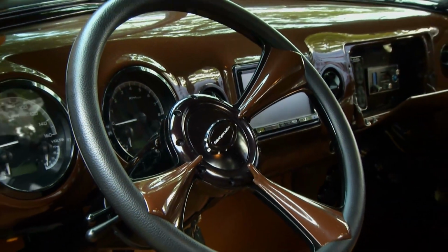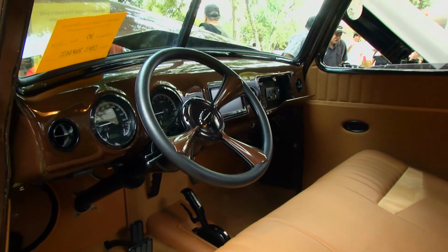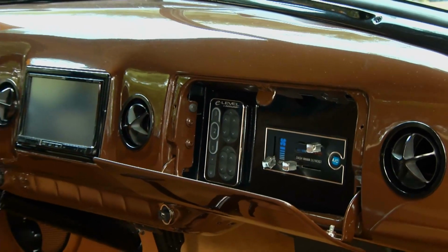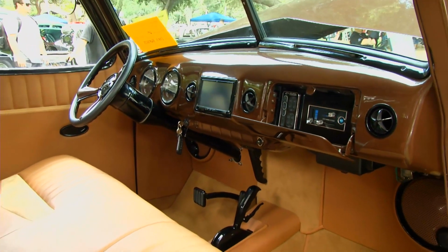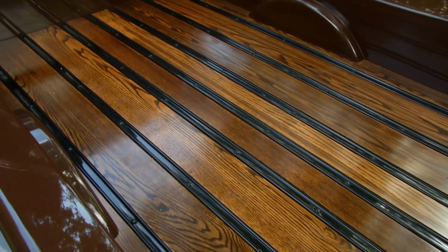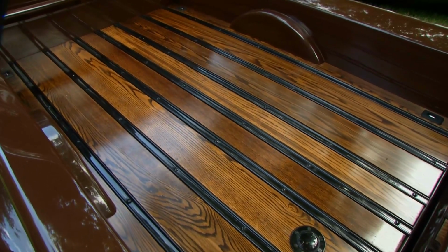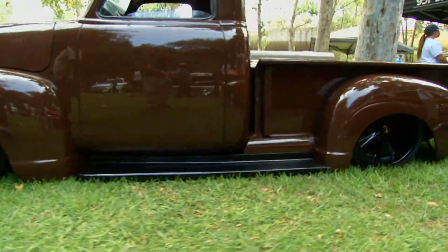The dashboard is just heavily modified, with a Vintage Air conditioning system, AccuAir. The glove compartment is shrunk down to size. The bed is oak. It's stained to match the color and theme of the truck. Everything is shaved. It's airbags. It's sitting on the ground. It's just a beautiful truck called Sexual Chocolate.